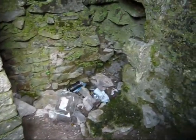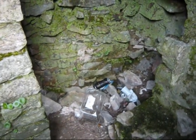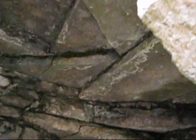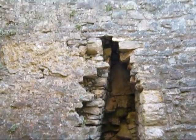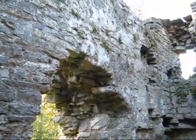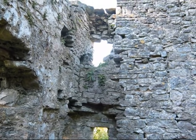I don't know what this place was. It could have been the old-fashioned latrine. They used to build them towards the outside. There's definitely some sort of step system up there. But yes, it must have been quite an impressive place when it was built.